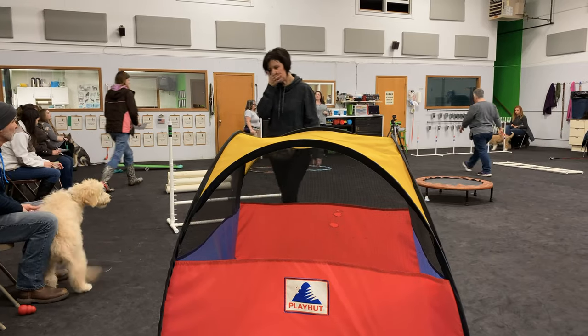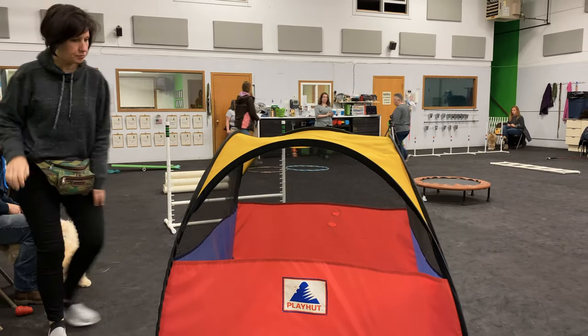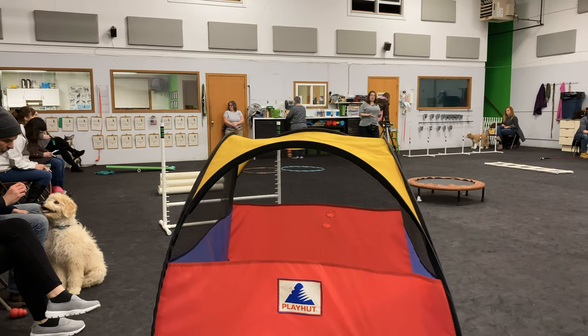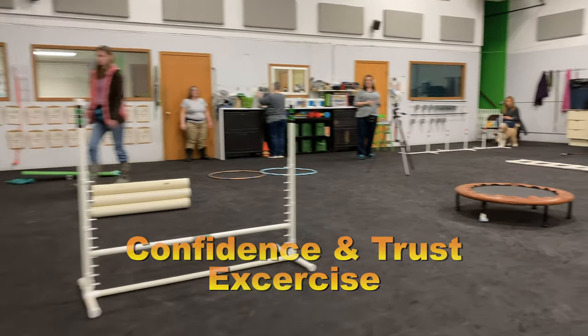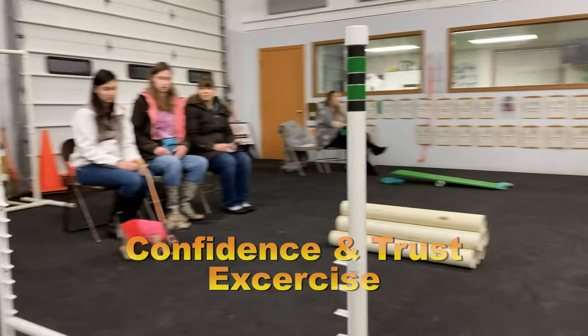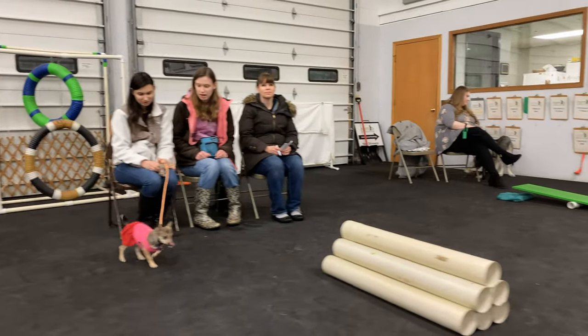So on week six, we'd like to bring out some things that your dog may not have been exposed to yet. The whole purpose of this exercise is to build confidence and trust. This is a great relationship building exercise. So I'm gonna go around the room and explain what everything is and then the rules of the road, okay?